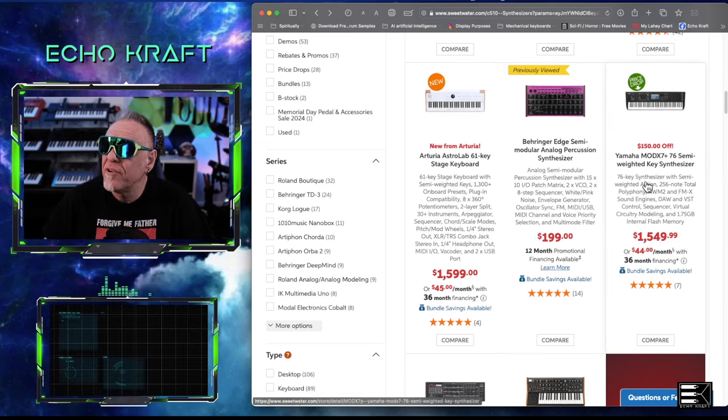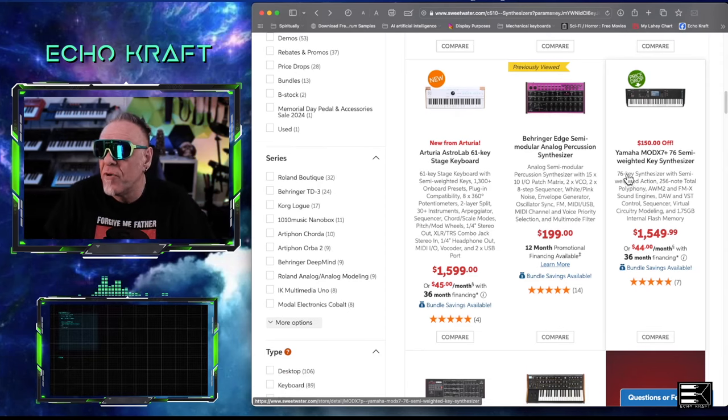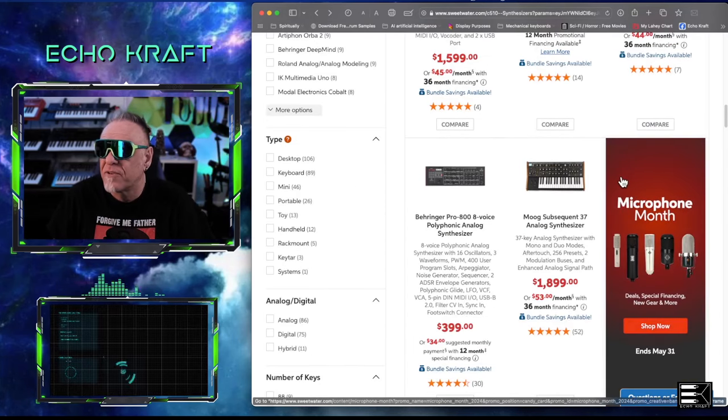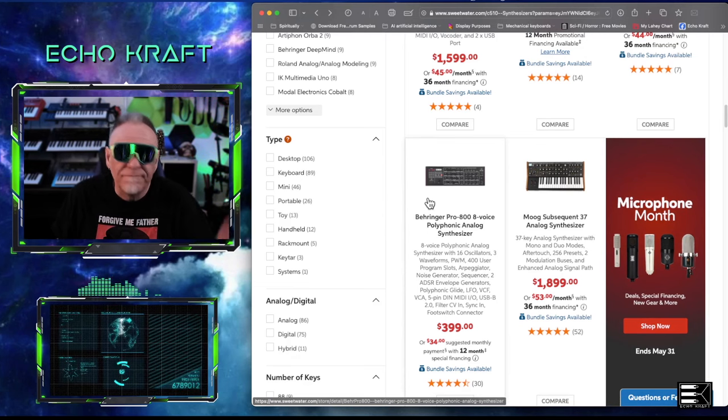Right here, we have another Mod X7, I guess. It's a 76-note keyboard, $1,549. Again, if you like that kind of stuff, that's great. I had a Motif back in the day. It was fun. I got bored with it. You know, it is what it is.